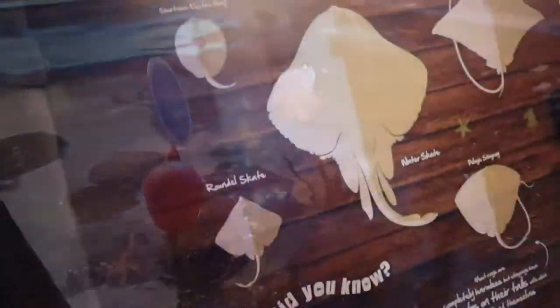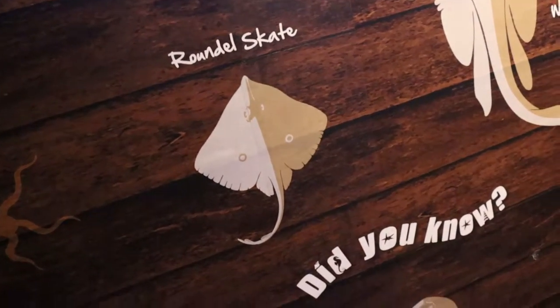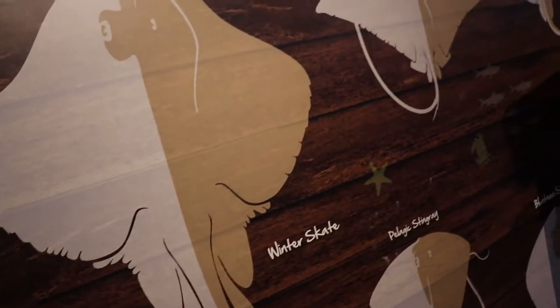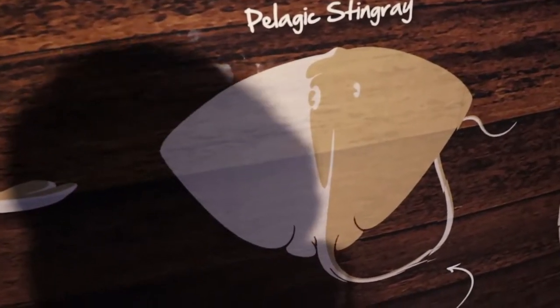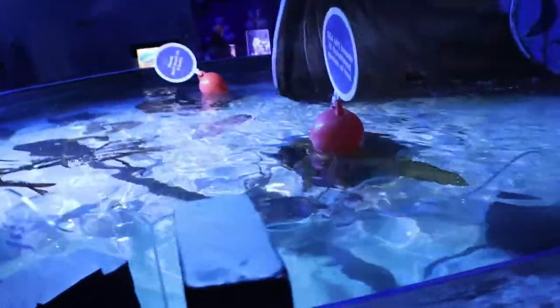There's 13 different species of rays at the SeaLife Sanctuary. In here we have the different types of rays. We have the short-nosed electric ray, the round skate, the yellow stingray, the winter skate, the bullnose ray, the pelagic stingray, the clear-nosed skate, the blunt-nosed stingray, and a couple of others. We'll go and see if we can find them.